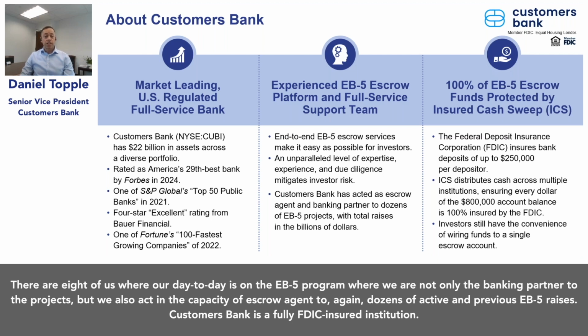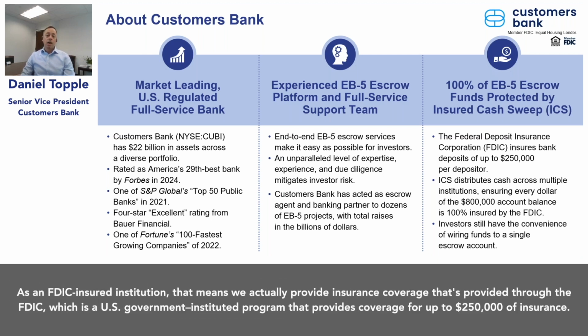Customers Bank is a fully FDIC insured institution. As an FDIC insured institution, that means we provide insurance coverage through the FDIC, which is a US government instituted program that provides coverage for up to $250,000 of insurance.